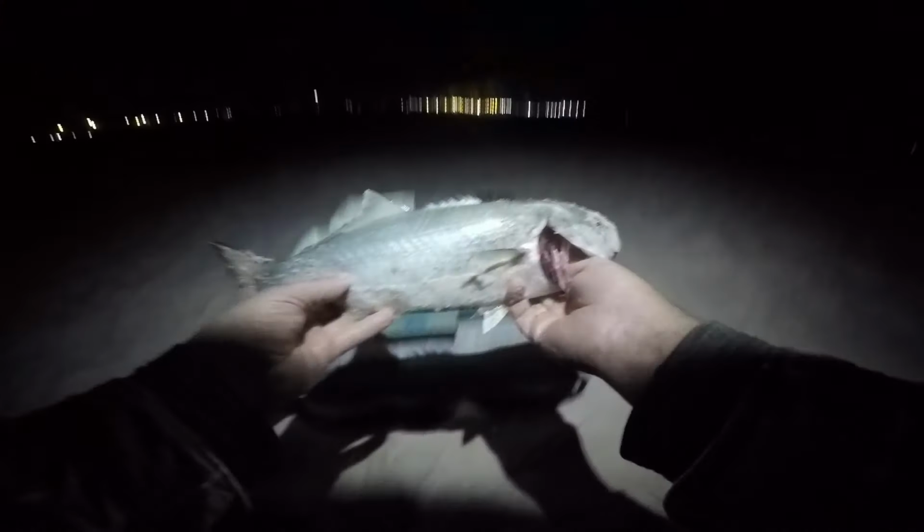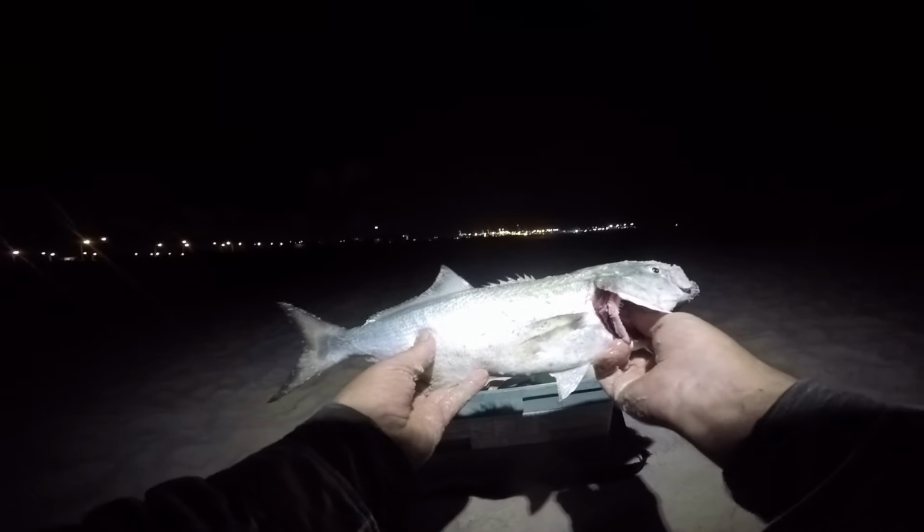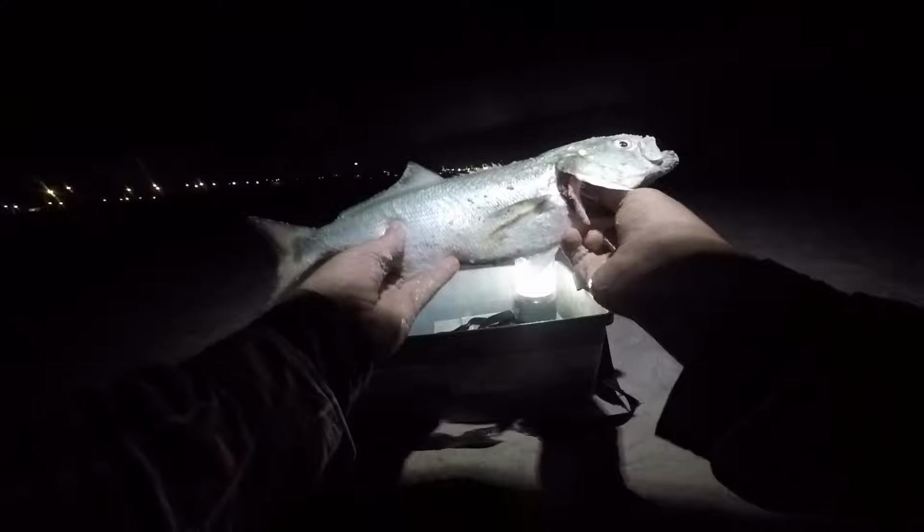Let's put him on the tape. 50, I reckon. Forty-five centimeter Tailor. I actually caught a 41 centimetre Tailor in the river this morning. So it's been a good day on the Tailor for me. Shame you got that hook. Oh, hang on, is that it hanging out there? Nah.